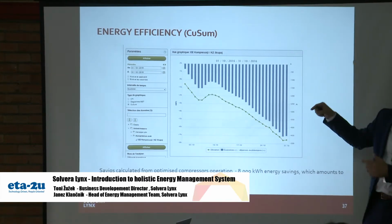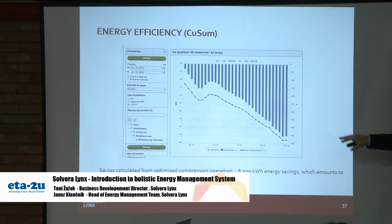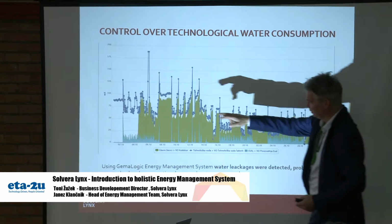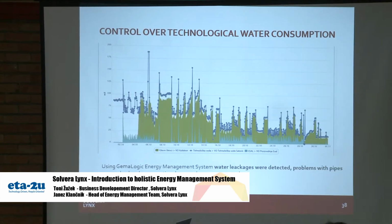And here we can see how much they save. That's a cusum diagram, which accumulates savings for each day, and at the end of the month, approximately 500 to 600 euros. Here's another case of how a cement factory saved money. When they saw that graph, they were surprised how much industrial water they consumed. They found that it was due to water leakage, and then they solved the problems with the pipes.